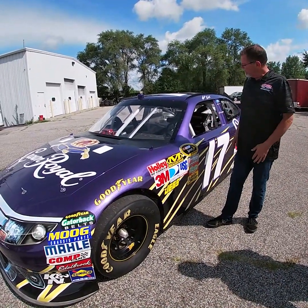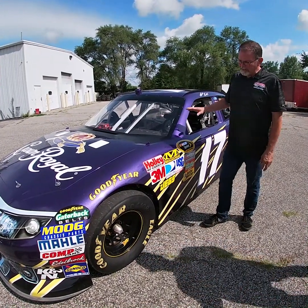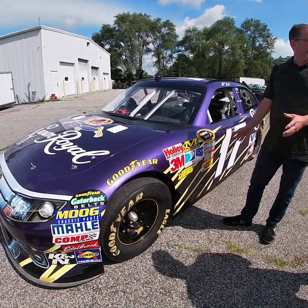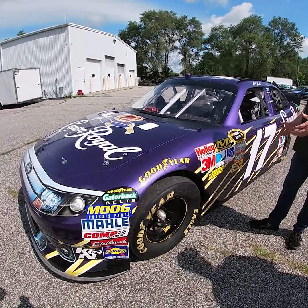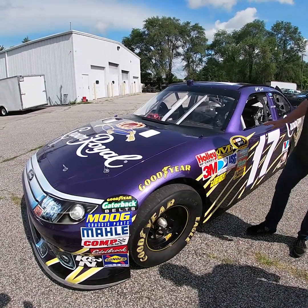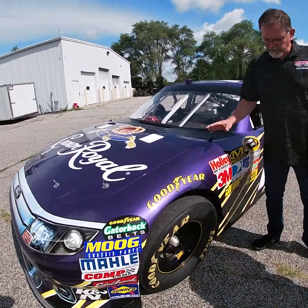So the body panels all over the car are in excellent condition. There are no cracks in the body panels anywhere. The decals are in excellent condition. The paint's in excellent condition, but we'll go over that.